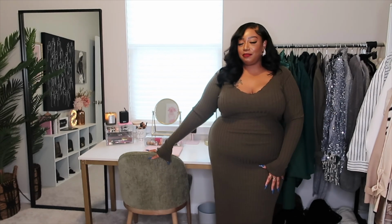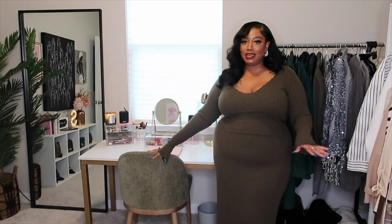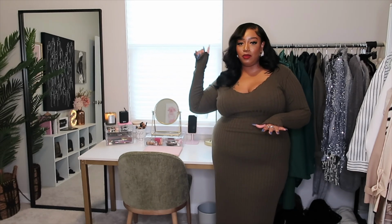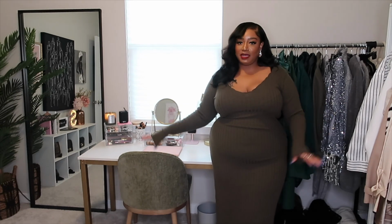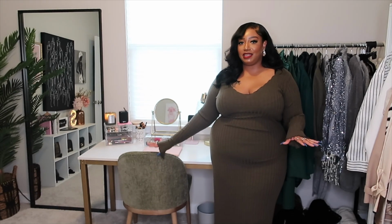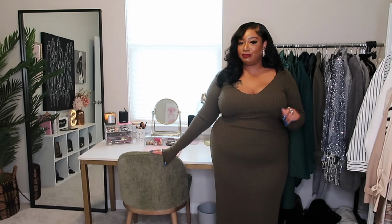Now over here is my desk area where I do my makeup. I know the lighting is going to get a little funky right here because I have the window behind my back. So I'm going to give you a close-up of what's on my desk, but I wanted to talk about my chair really quick before I moved from this angle.